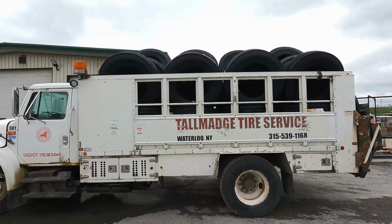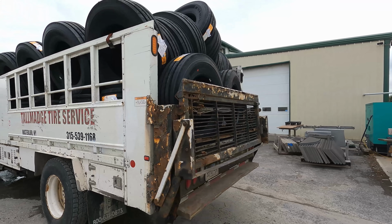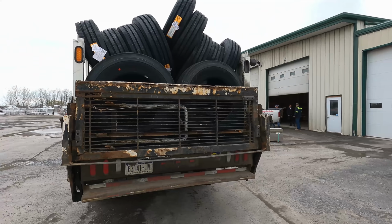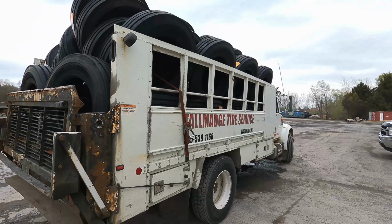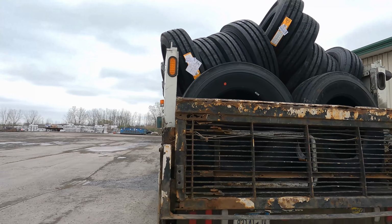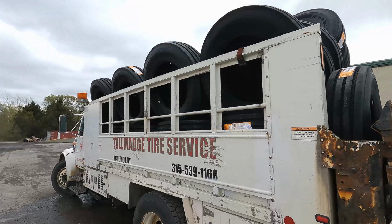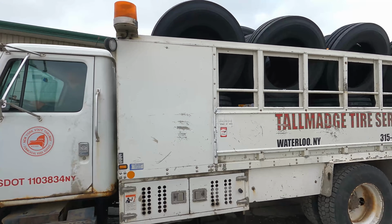Here's another day. Out here in the yard, we had a load of tires come in. Here's what a load of tires looks like. Not a semi-load, it's a straight truck. I think we're getting a total of around 100 tires on this one. These are the Continentals, HSR 2. There might be a few HSR 3 and also some steer tires, the HS 3. So a lot of Continental.